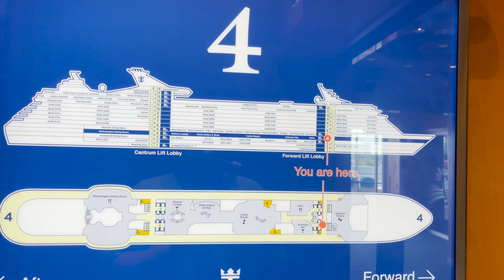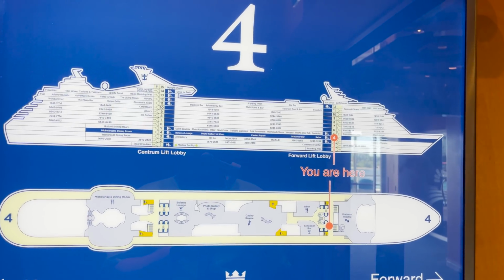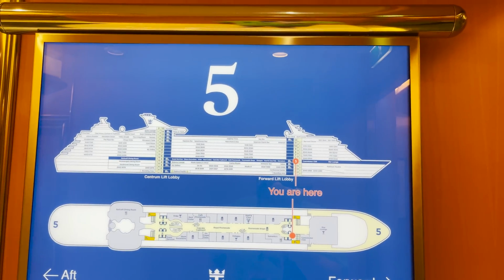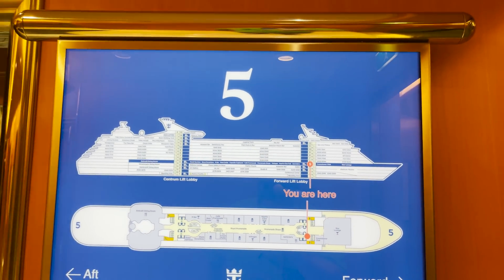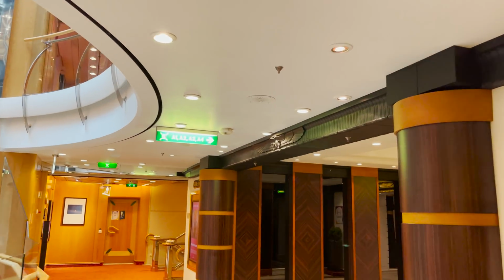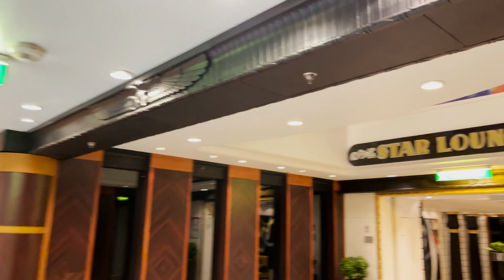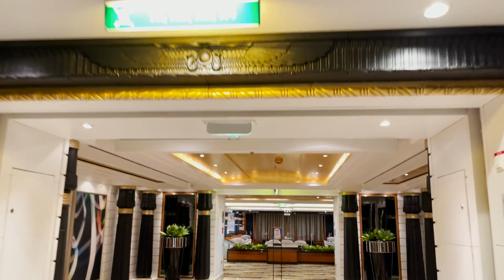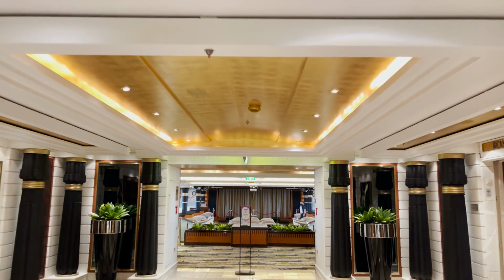And with the helipad access point taken care of, we have finished deck number 4. Let's go to 5. Deck number 5 now, and this is where the party really begins. Things get a little intense here. There's a lot to see on this deck. Starting with the Star Lounge, which you can find all the way forward here on deck 5, aside from the helipad that we already saw.